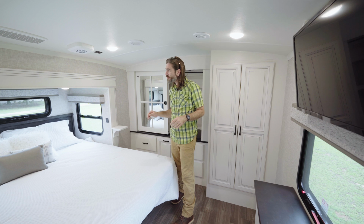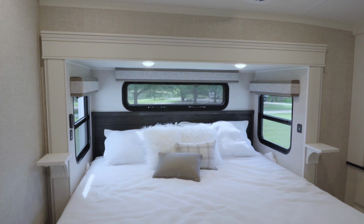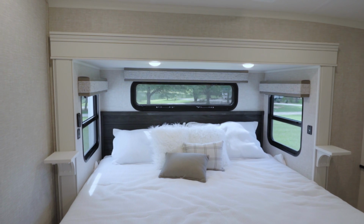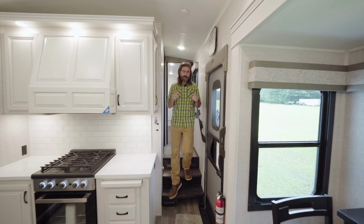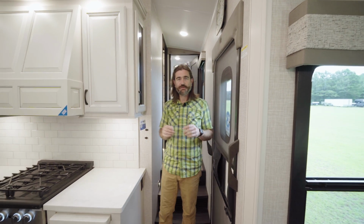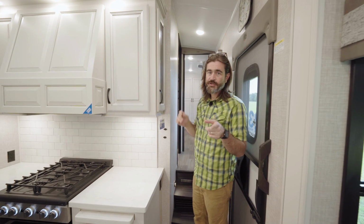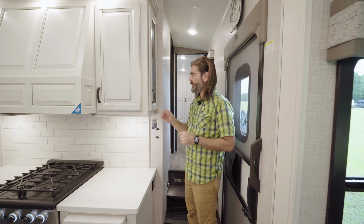Also here in the bedroom, you'll notice that we've got windows all the way around the bed. And these all open up so we can let a nice cross breeze through. So the last thing I want to do before we head outside and check out some of the features there is to close this up and show you what it looks like at a quick pit stop.